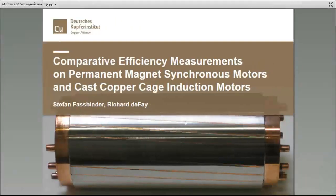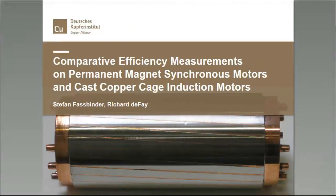Well, good afternoon, everybody. I am Stefan Fassbinder from the German Copper Institute, the German branch of ECI, the European Copper Institute, and I'm in charge of all electrical applications of copper here. I'm going to present to you today the findings of our US colleagues who have had some tests carried out to measure the efficiencies of different types of electric motor.